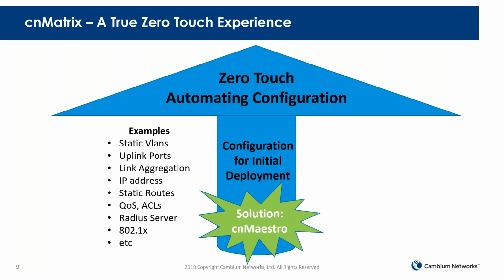Sorry about that, everybody. So on this slide, just let me repeat a couple items. Zero touch. From a zero touch point of view, when people talk about zero touch in the Ethernet switching market, they're talking about initial deployment. So when you initially deploy your switch for the very first time, the configuration that's necessary, how do you automate that? At Cambium, we have solved that with Maestro. When you switch, you will onboard to cnMaestro and with zero touch.